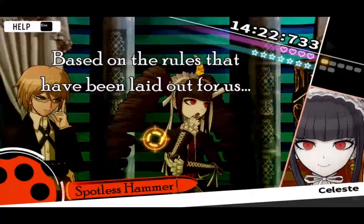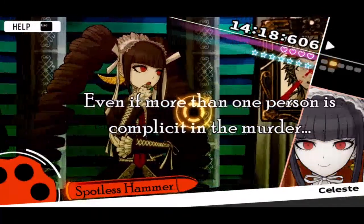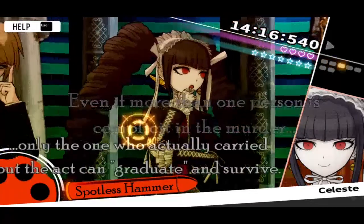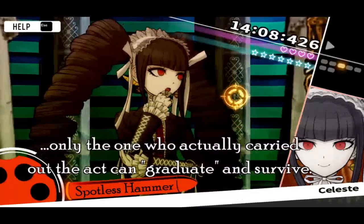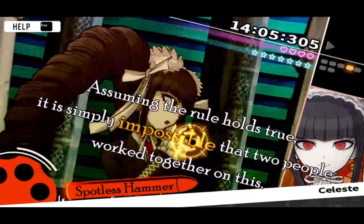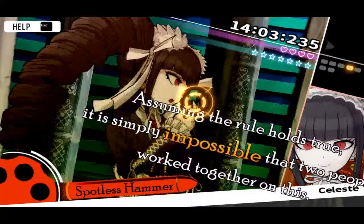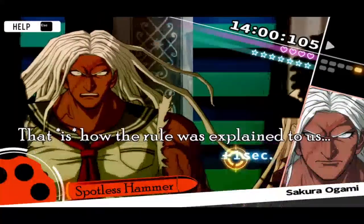Based on the rules that have been laid out for us, even if more than one person is complicit in the murder, only the one who actually carried out the act can graduate and survive. Assuming the rule holds true, it is simply impossible that two people work together on this. That is how the rule was explained to us.